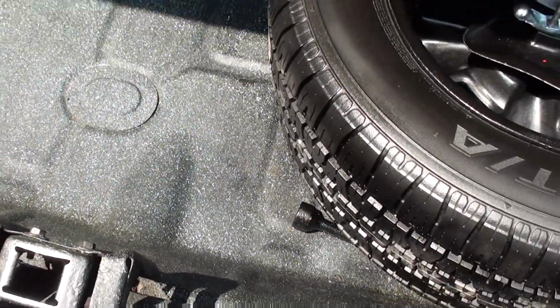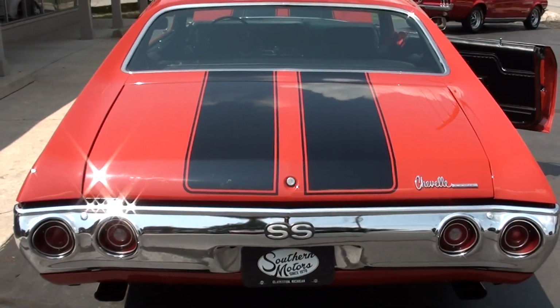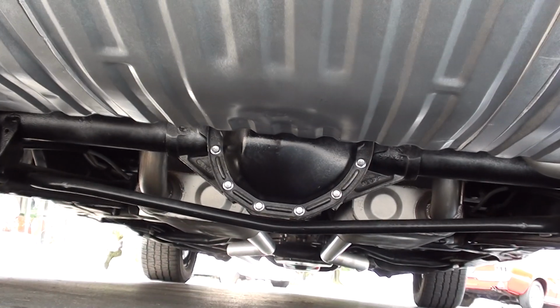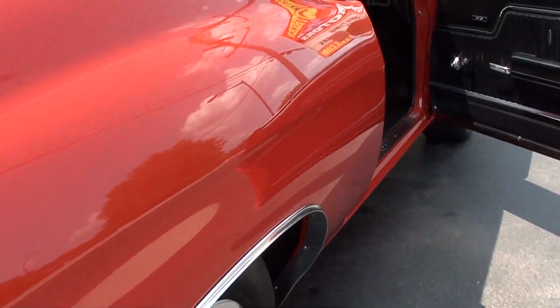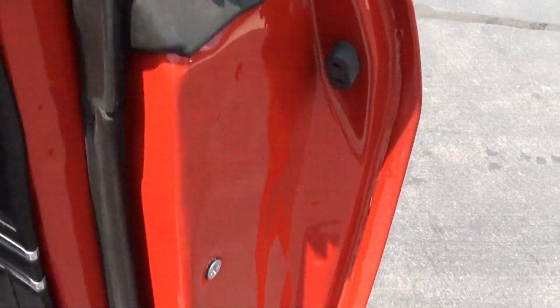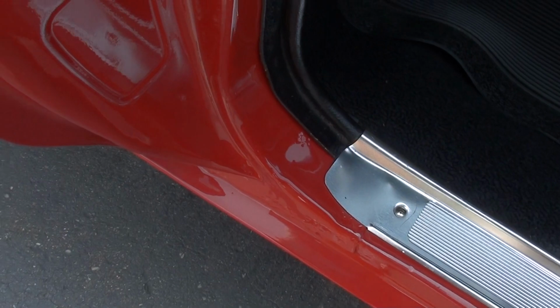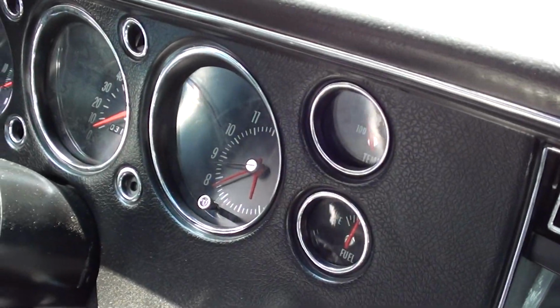Factory jack with spare. It's all spackle coated in there like it should be. Car's very nice on the bottom. And we got it up in the air and took some good pictures for you. Yeah, it's a good looking car, man. Car's got a great look to it. Just really nicely done. Even the clock in there is working.